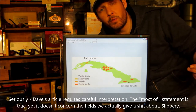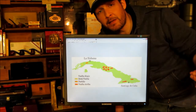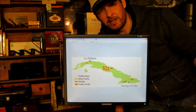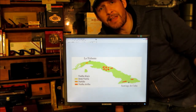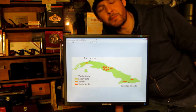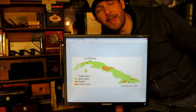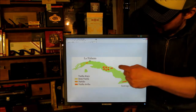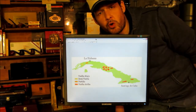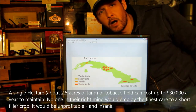Well, I know exactly what he's saying because I know that in Vuelta Abajo, where some of the best tobacco in the world is produced, they are obviously doing these things. Which brings me to my second point. Let's say they weren't doing them. Let's just say, and they are. They're probably not doing them in all these Vuelta Arriba regions, because why should they? It's short filler. The whole plant probably gets popped up. They do it stalk cut style, you know?